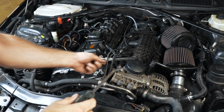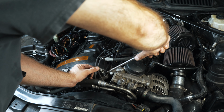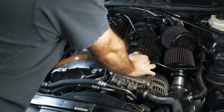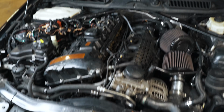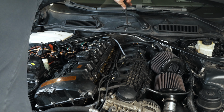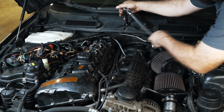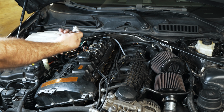If I got them all, I should be able to just pry this up right here. I was just counting on my memory here, but I'm going to take that bar out of the way. Should have done that originally. So that's E14 on the strut tower, E18 at the cowl.